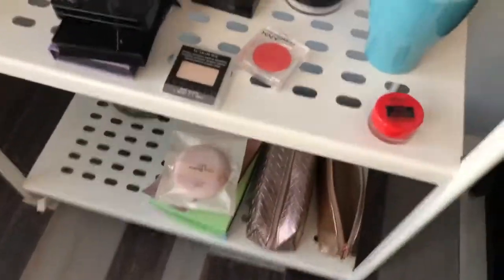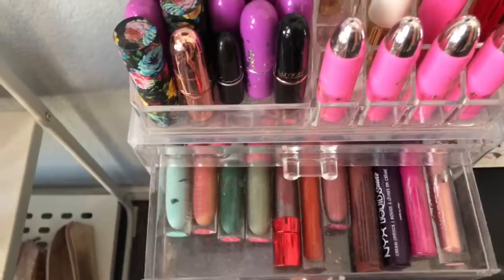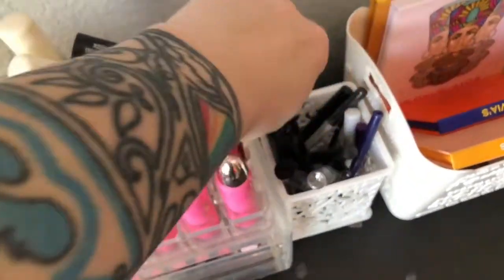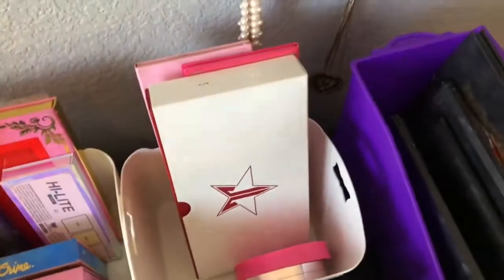This is our new bin of stuff that we haven't tried yet. Over here still needs a little bit more work. I've got some miscellaneous brushes and blushes and organizers, things like that, some more makeup bags down there. This is the lipstick collection. Some other eyeliners and mascaras I don't like as much. And then these are the bins we put together. It's our Juvia's Place, Lime Crime, and Jeffree Star.